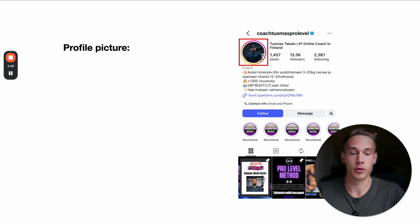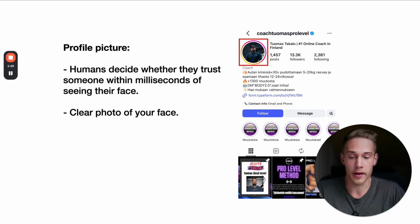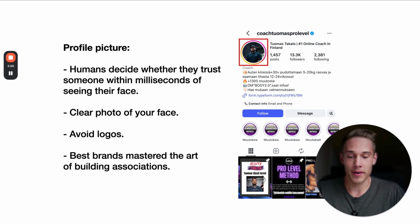Firstly, let's talk about the profile picture. Research shows that humans decide whether they trust somebody within milliseconds of seeing their face. That's how we're all wired. So make sure that you're using a clear photo of your face, preferably taken with a camera. And just avoid any logos because we're building a personal brand, not a company page.